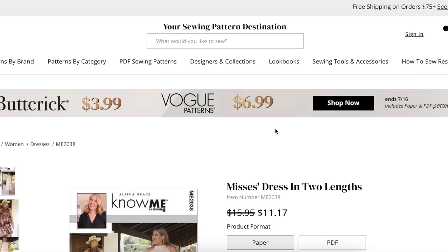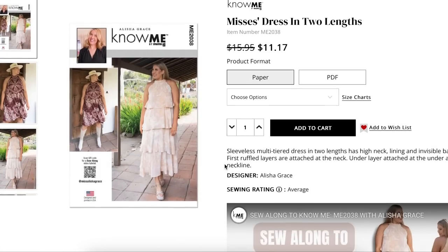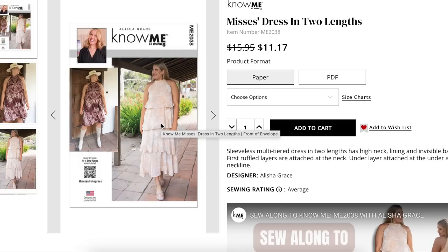Okay, here we go. So this is Alicia Grace. Sleeveless multi-tier dress in 2 lengths, has high neck, lining, invisible back zipper. First ruffled layers are attached at the neck, under layer attached at the underarms and neckline. Okay, let me read that again. Sorry. First ruffled layers are attached at the neck, and then these layers are attached at the underarms and neckline? That needs an edit. That isn't making any sense to me.